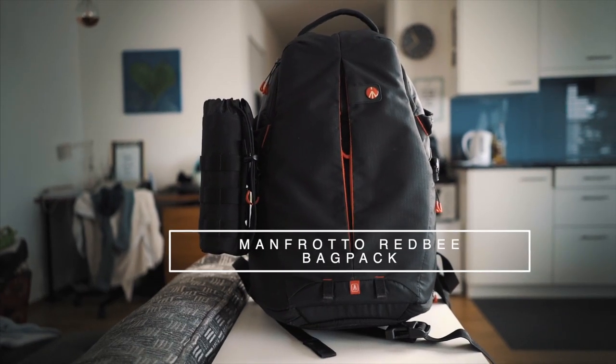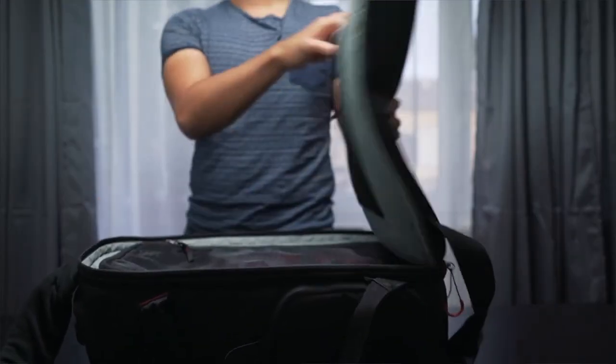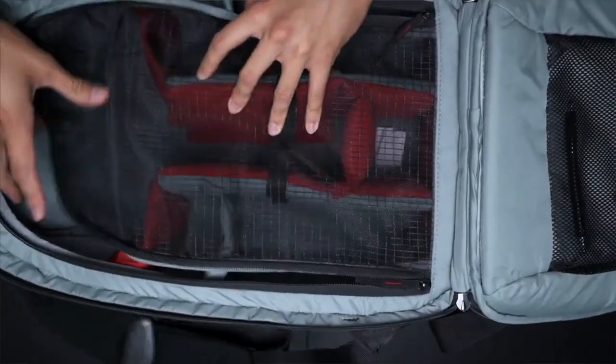So starting off, the backpack that I use is the Manfrotto Red Bee backpack. The look of it is decent, not as cool as Peter McKinnon's backpack, but what's more important is that it can safely transport my gear and have quick access to it. It has a rear access, which keeps the gear safe from potential thieves. Nobody can touch my gear.